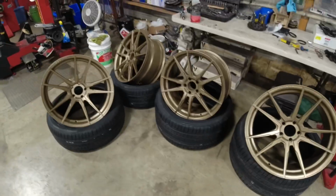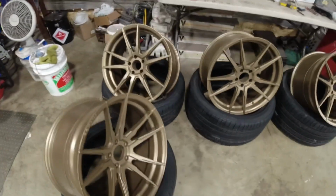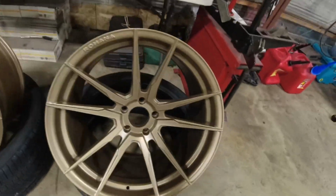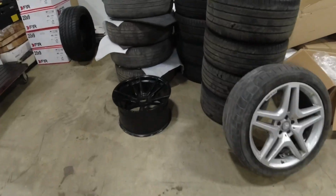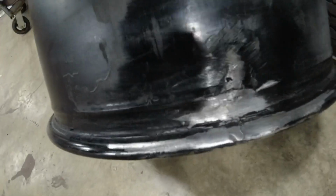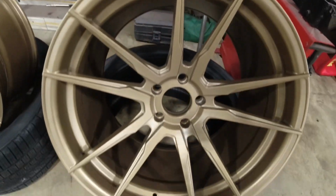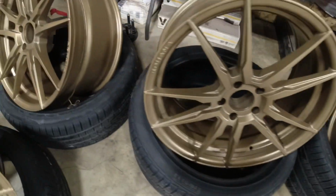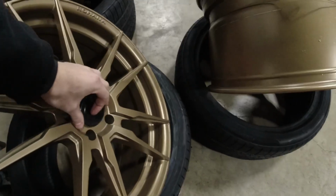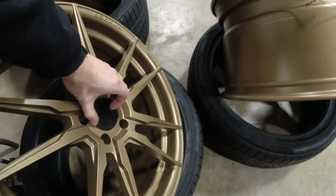She's out. Alright, we just picked these guys up from Advanced Powder over by us, the nice flat bronze. Got one new wheel because the other one was damaged. This one was jacked from when he bought it, someone welded it, so it was always leaking. So he had to order one new replacement wheel, and then he got some new Pirellis all the way around. If the center cap's gonna be black, we're gonna have to do something with that.